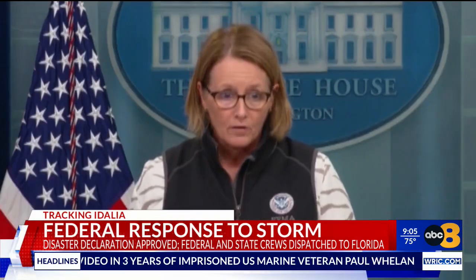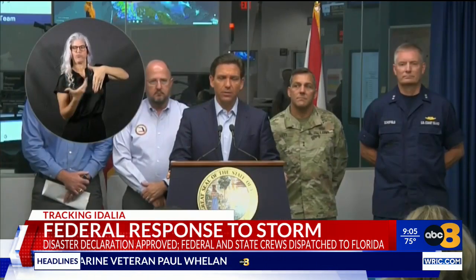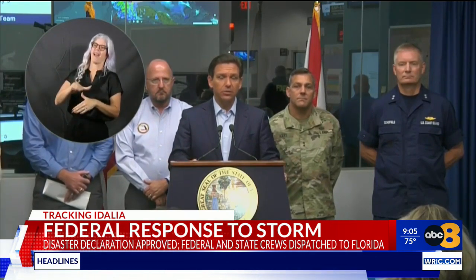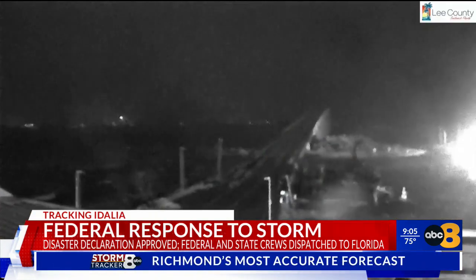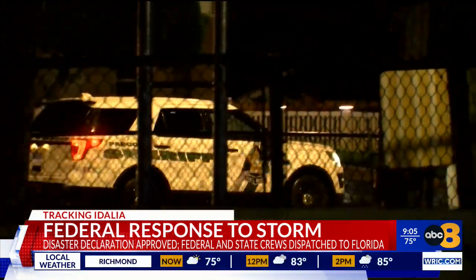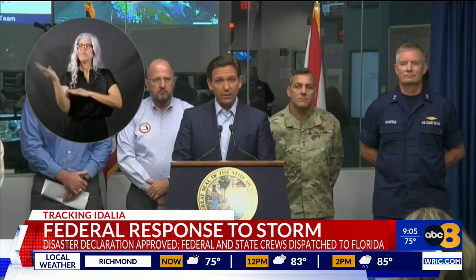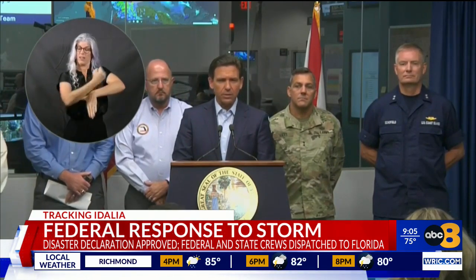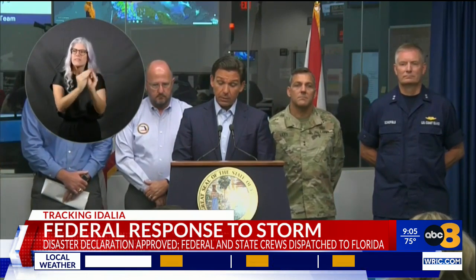I encourage all Floridians to take this storm seriously. You're going to see some nasty weather, so just be warned about that. Florida Governor Ron DeSantis says for now, residents need to stay vigilant. 5,000 National Guard members have been activated, and over 500 search and rescue teams have been mobilized ahead of the storm's landfall. Once the storm passes, we're going to immediately commence any type of rescue operations, and of course the power restoration will be a big priority.